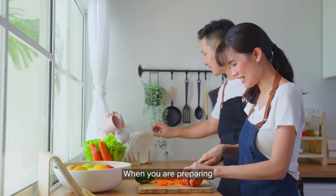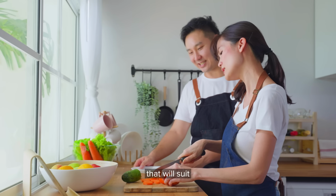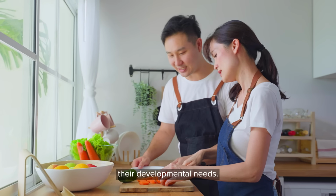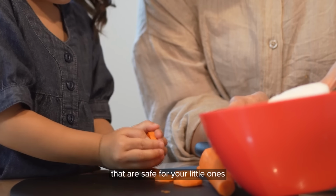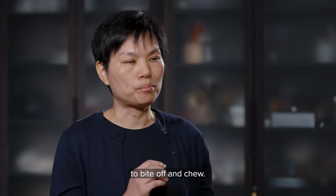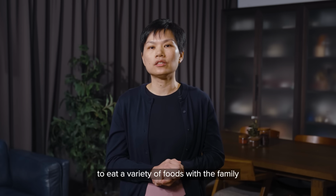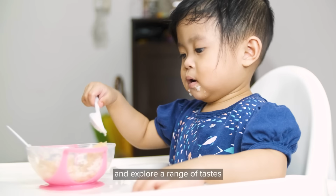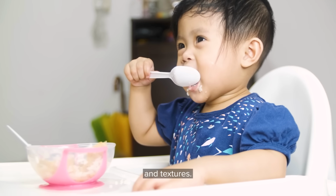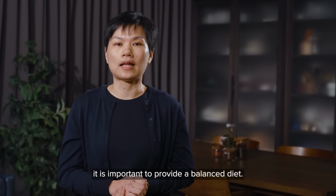When you are preparing your child's meal, do consider foods that will suit their developmental needs. Offer appropriately sized, manageable pieces that are safe for your little ones to bite off and chew. Encouraging your child to eat a variety of foods with the family helps them adapt better and explore a range of tastes and textures.